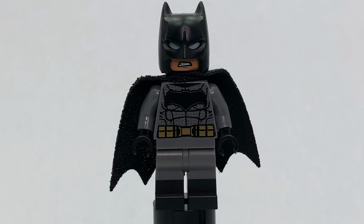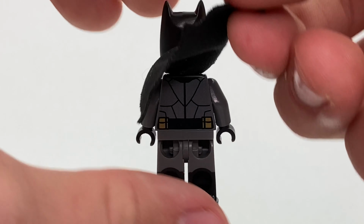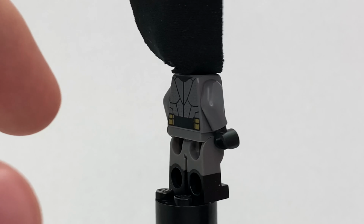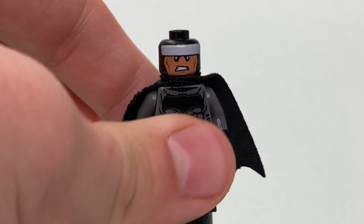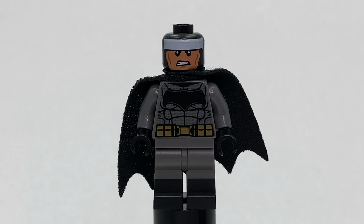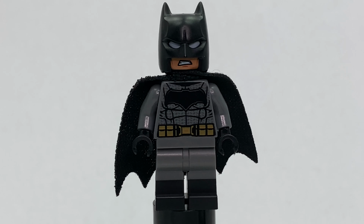This figure I traded for from the same friend who traded me the First Order Stormtrooper. Just really like this figure and the printing all around. Nice silk cape, awesome printing in the back. As you can see, dual molded boots, or dual molded leg printing. And he does have the normal head that you would see from 2018 or 2017 actually. But I am a fan of this figure. That's a win-win for me, especially for that trade.